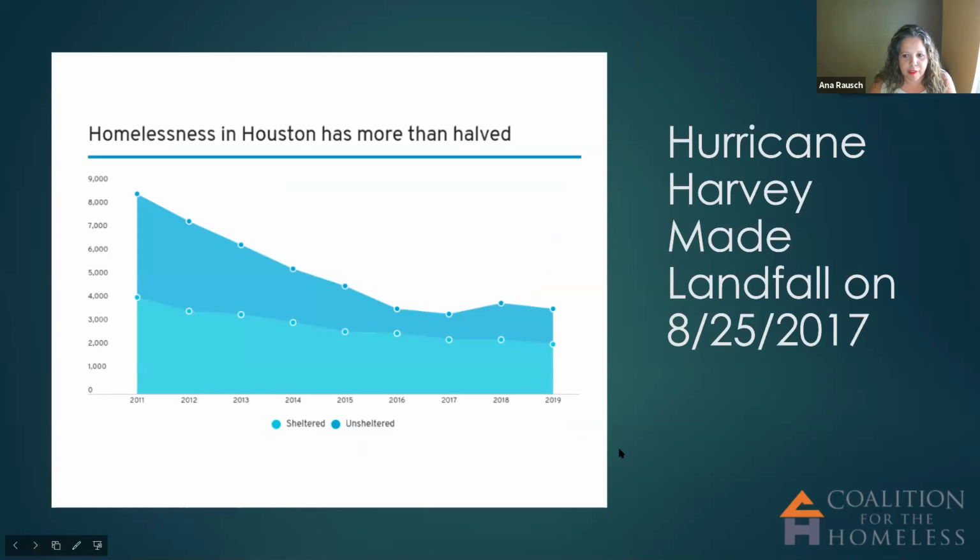So we're very proud of our success in ending homelessness or decreasing homelessness in Houston. Prior to Hurricane Harvey, we'd actually had a steady decrease all the way from 2011. From 2011 to 2017, we had almost a 60% decrease in homelessness. And then once Hurricane Harvey came to visit us, that changed just a little bit.